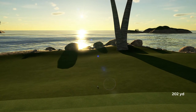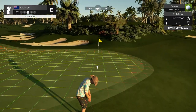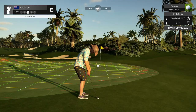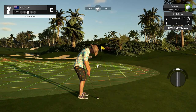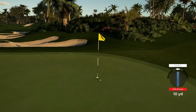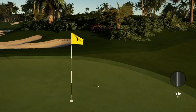And we will be chipping back on, I do believe. A little lob wedge chip. Oh, we got slightly uphill. Just so slightly. I think that's sand wedge. Yeah, sand wedge chip. We might hit that one a little hard. Alright, let's pop this one in.